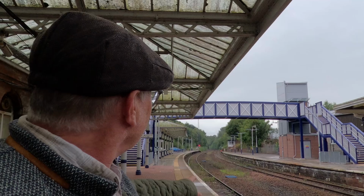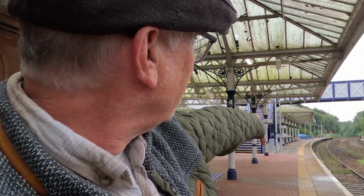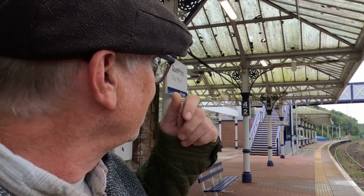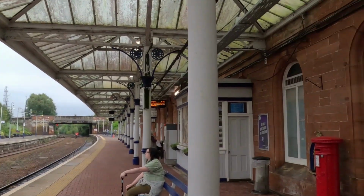You've got a look there, the old 1920s style signal box, and what used to be a bay platform where the cars are parked now. I think that used to be a bay platform for the port line, which ran via Castle Douglas to Port Patrick. That shut in 1965. And have a look on this side.